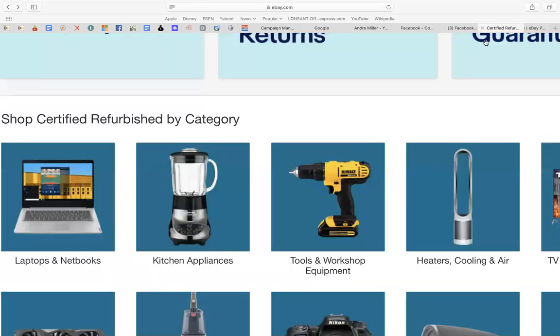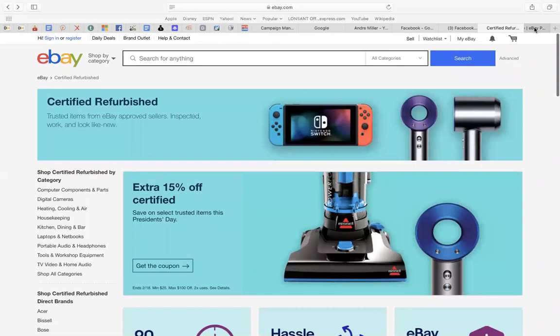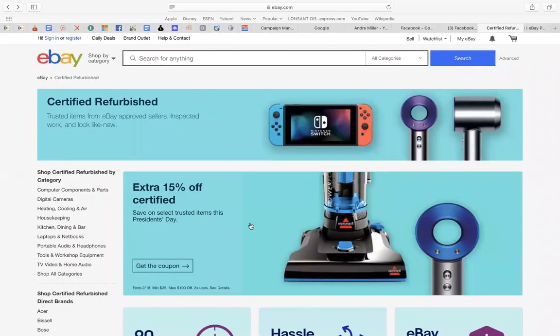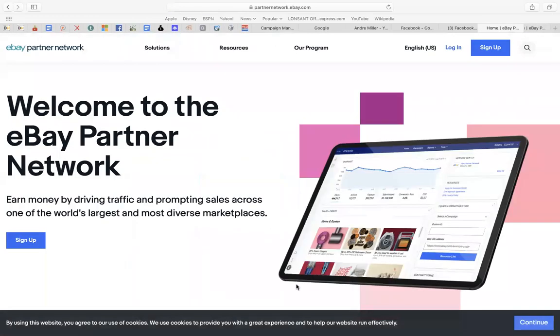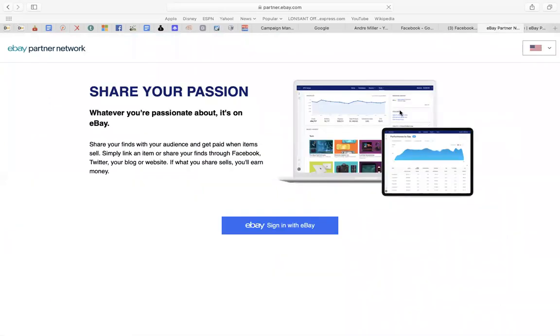We're going to go back to good old eBay and sign up for their affiliate program. Go all the way to the bottom of the website, and you click on the affiliates tab. You can click on here and sign up. Once you click on it, you can sign up or use your eBay sign-in, right?